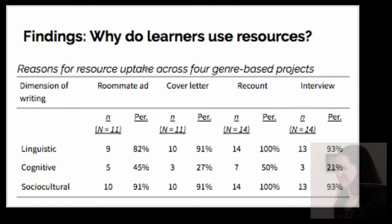It's important to note, however, that the linguistic, cognitive, and sociocultural dimensions of writing and literacy are very much interconnected, and so it's very difficult to try to separate them out. So even though these are categorized into the 3 different dimensions, they don't necessarily only represent that one dimension because it is so fluid and interconnected.